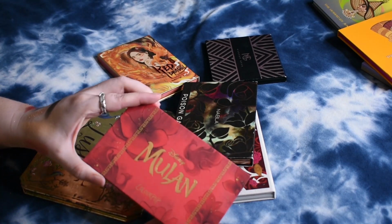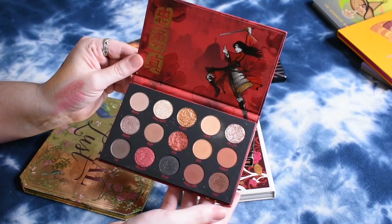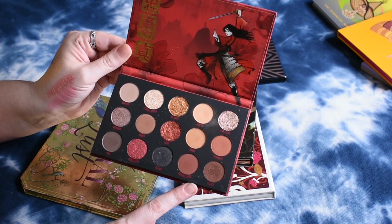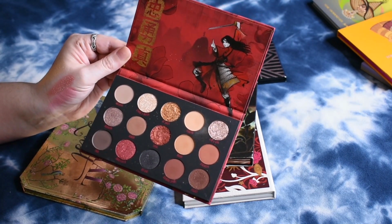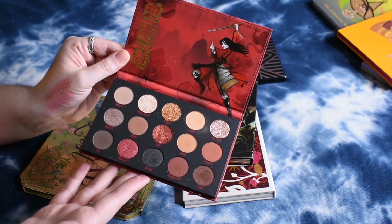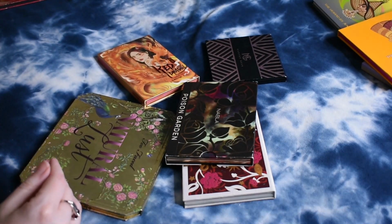Alright, this is the Disney Mulan palette, and I really like this one too. I think this is the start of when they started doing some more cool tone shades and kind of testing the waters with that. There are some pressed glitters in here. Allegedly they're small enough to be eye safe though, so I don't mind that too much. I think the color story is really nice, so definitely going to hang on to that one.